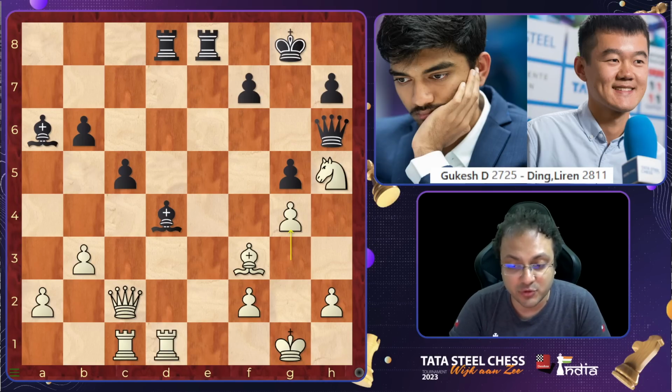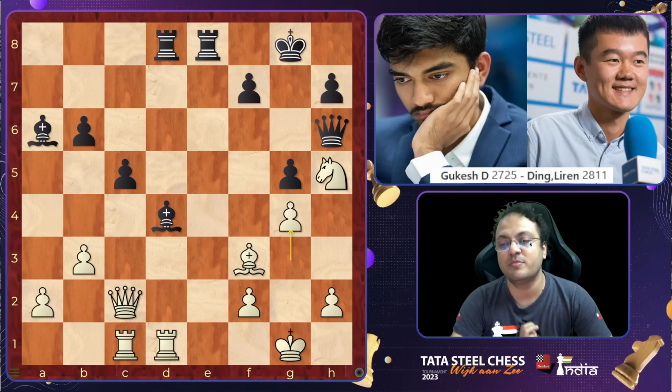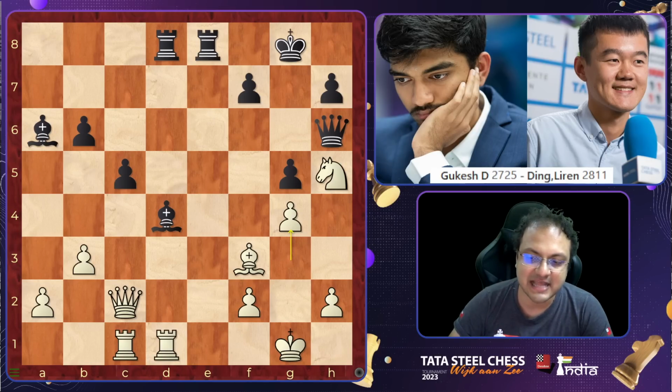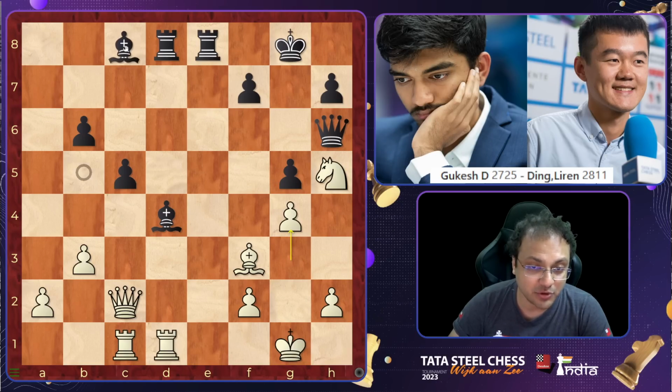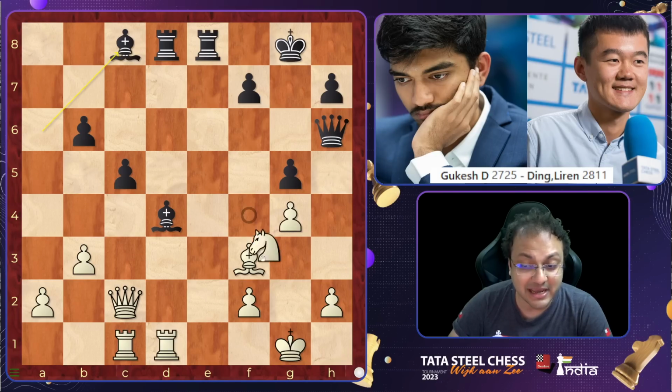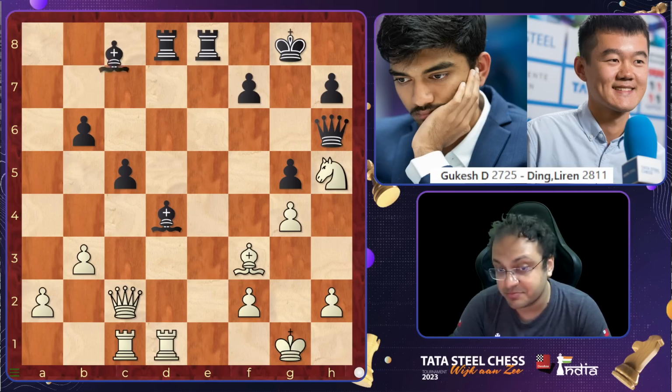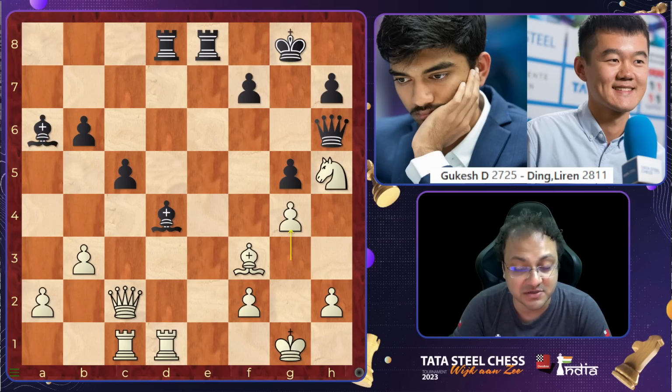Black to play. What would you do here? Try to think. This is, I think, the moment where Ding won the game. He played a brilliant move. So you do realize that here, if white gets knight g3 to f5, white would be doing very well because f5 is a weak square. And so one of the ideas that could come to your mind is bishop c8 to take control of that square. And after knight g3, the game goes on. Maybe queen h3 is a good move and black is doing well. So definitely bishop c8 is worthy of consideration.